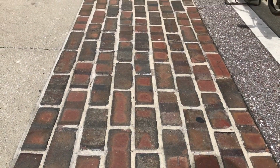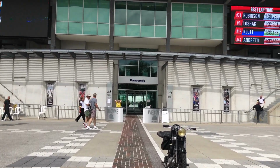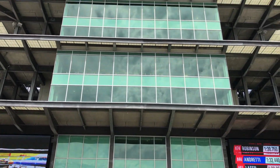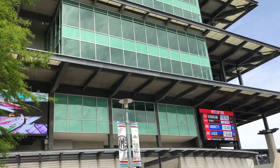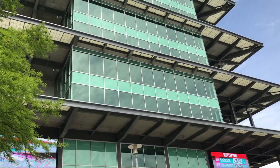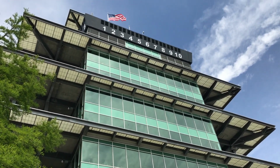What was once the home of 3.2 million paving bricks, now covered in asphalt except for a 36-inch strip at the start-finish line, is known as the Brickyard, or more commonly known as the Indianapolis Motor Speedway. The Yard of Bricks is perhaps the most hallowed ground in motorsports, along with the very recognizable 65,000-square-foot pagoda.